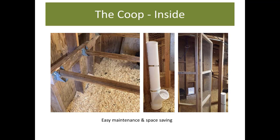You also want them to be easily serviced. Here I have my perches in joist hangers, and I can put the perches into the hangers, they fit in there snugly, and then when I want to clean the perches, they lift out really, really easily, and I can clean them well and put them back without making a big mess with disinfectant or cleanser inside the coop. I can take them outside and clean them.